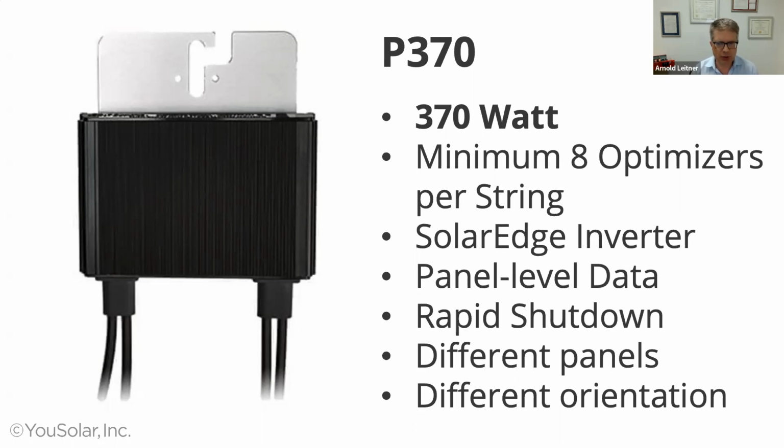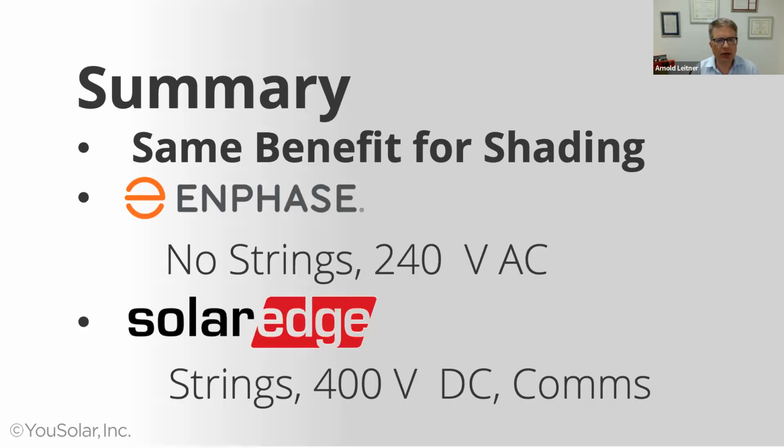You need to have the specific SolarEdge inverter to use. You do get panel level data. You do get rapid shutdown because that optimizer again sits on the panel and will control what's coming out of it. You can in principle use different panels, less so than with Enphase, which is truly panel independent, and you can definitely deal with different orientations. So the summary of the benefits is that they're the same for shading.